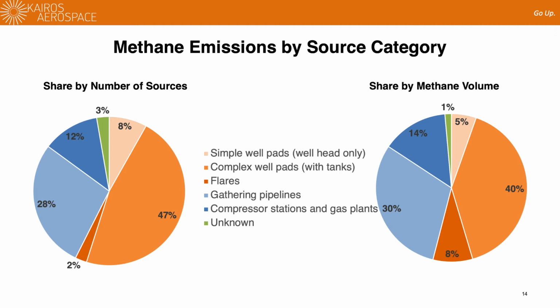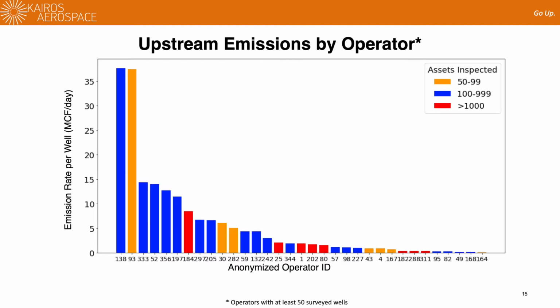The data also allows grouping of emissions by operator. As you can see, there is a large variation in the average emission rate per well among the various operators, and it's not correlated with operator size. Small and large operators both span the ranges of emissions. For example, Chevron has invested heavily in eliminating methane emissions, and that is obvious by their detected methane emission rate.